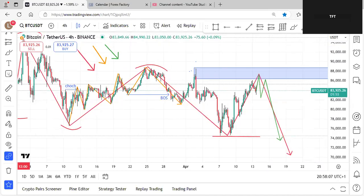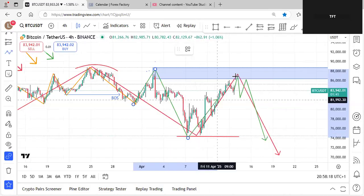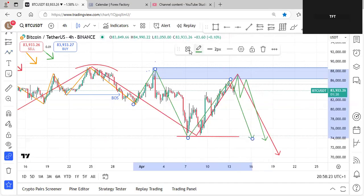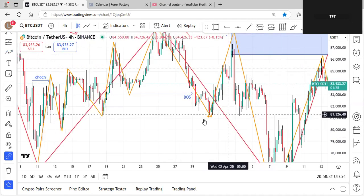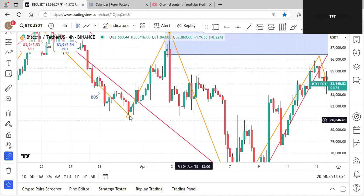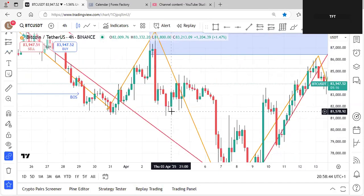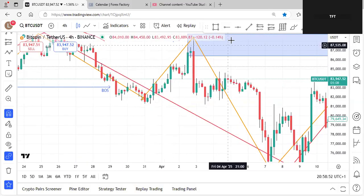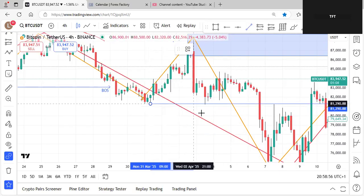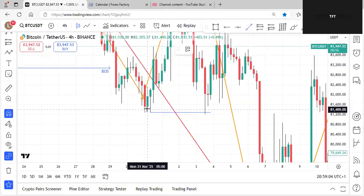So yeah, with the continuation of 15, as you can see here, we've got a pullback there. And now I think that's the structure there. I think that's 15. I don't think it's different on this one. Yeah, no, this is what I was struggling with on my 15-minute when I posted it yesterday. So that one there. Just bear with me a sec, guys, while I draw it out.